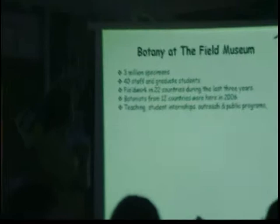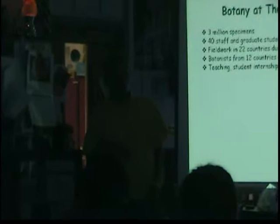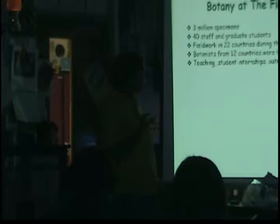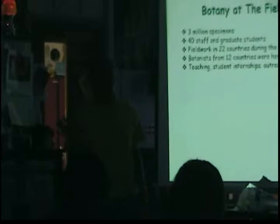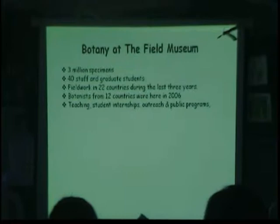Right, so just introducing the botany department. We've got over 3 million dried specimens. We have 40 staff and students. We've got curators, collections managers and scientists. It doesn't only consist of scientists, but there are illustrators, database experts and computer experts. And then we have field work programs in over 20 countries throughout the world. Importantly, we also have botanists from around the world visiting the Field as well. And we also have teaching and student programs.